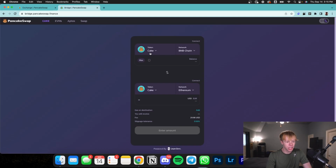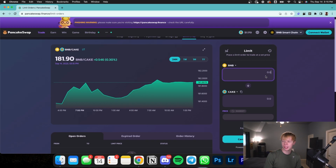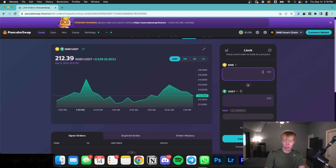Now, PancakeSwap has a bridge as well, where you can bridge Cake token to other networks if you wish to do so. They also allow you to bridge other assets using partnered protocols like Axelar and Stargate, or if you want to bridge through Aptos, you can use LayerZero, Celer, or Wormhole. And of course, a cool feature that's not on many decentralized exchanges, but is definitely not unique, you can create limit orders on the PancakeSwap platform. For example, if you want to sell BNB for USDT at a specific price, you can create that limit order. I might want to sell 100 BNB at a price of, let's just say, $750 per BNB, and I can create this limit order that will automatically be executed as soon as that price is hit in this liquidity pool.